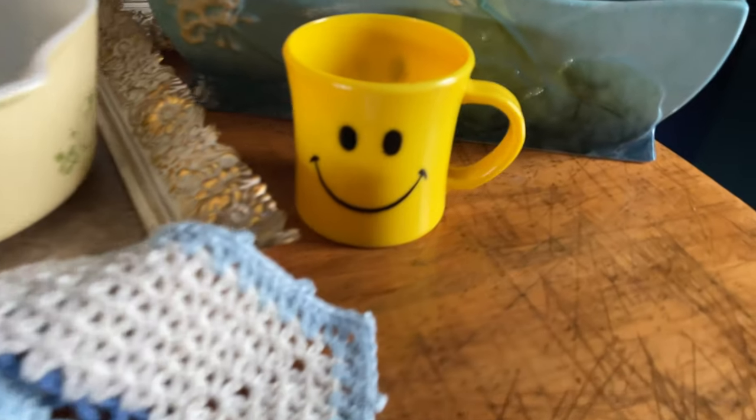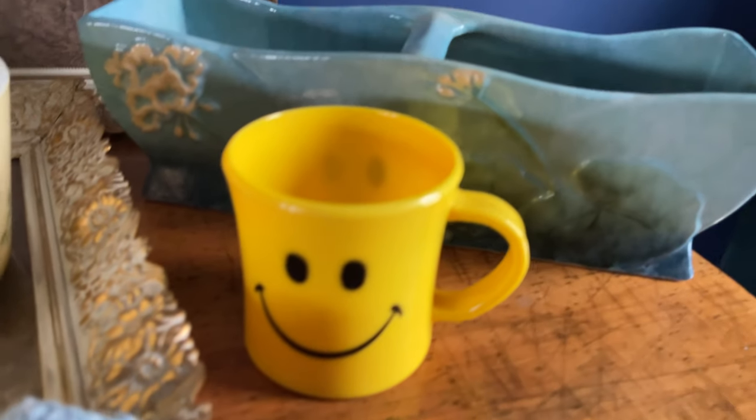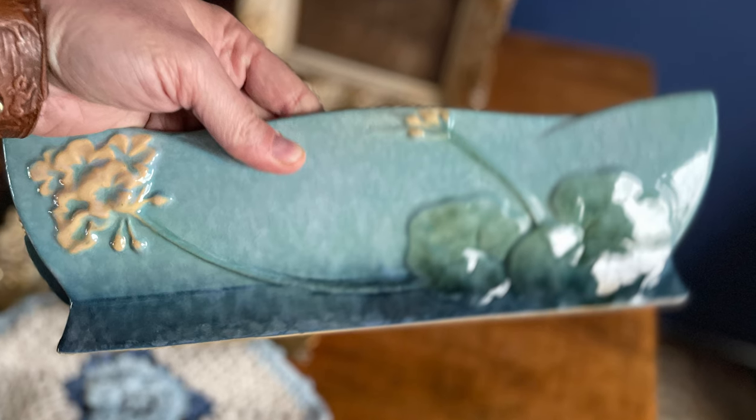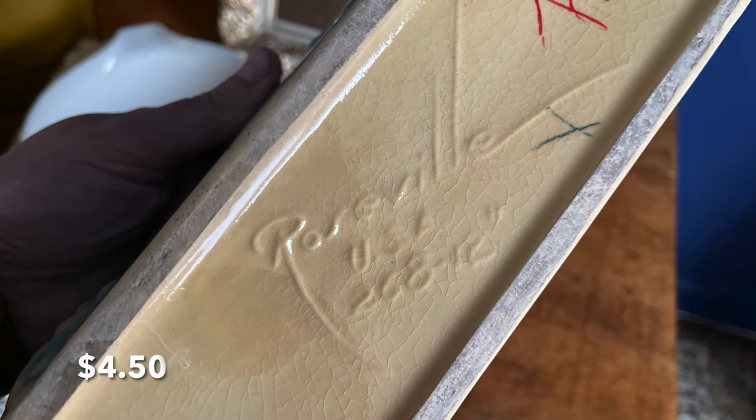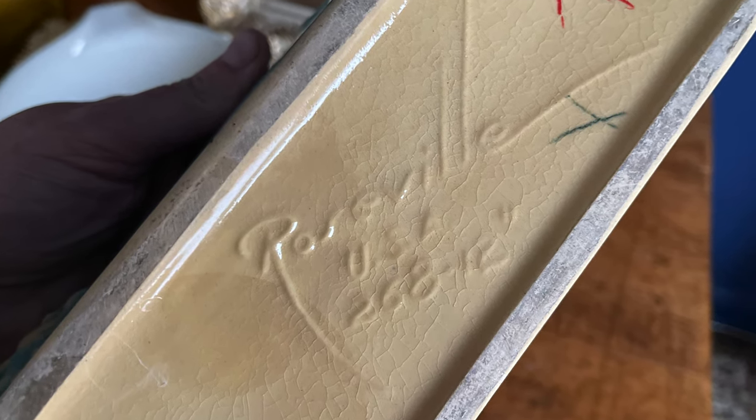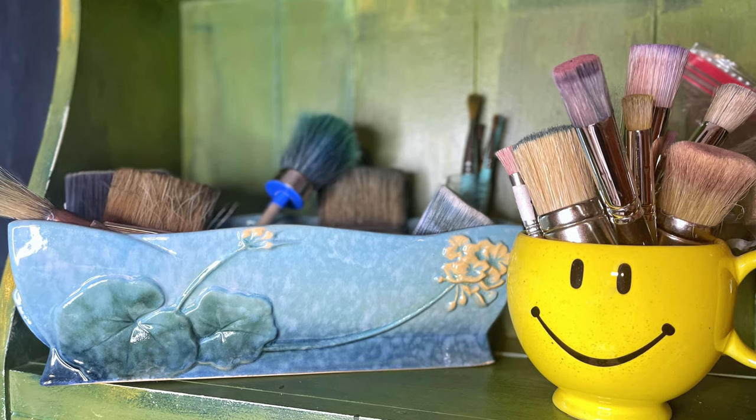But I'm still amazed by my biggest treasure, which was the Roseville pottery piece. I know this has a chip, but I've never seen such a beautiful piece at a thrift store for such a good price, and I am going to use it to store my paintbrushes.